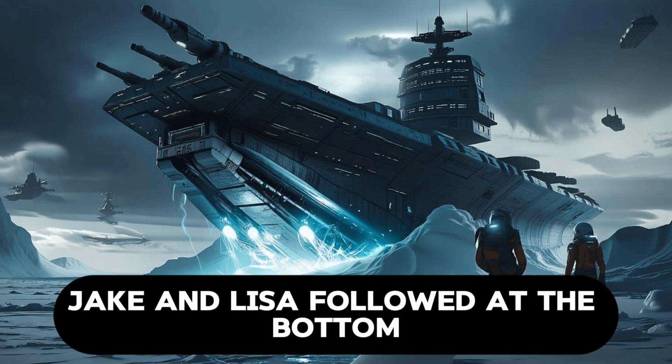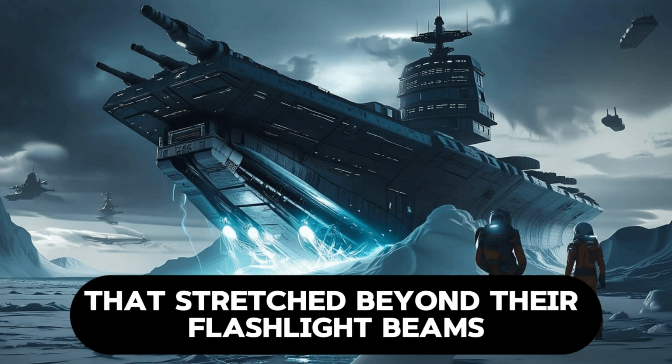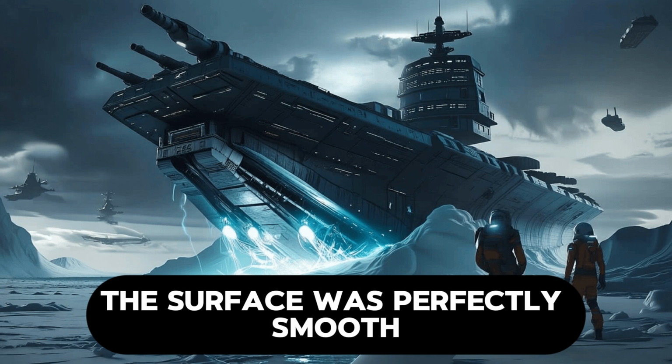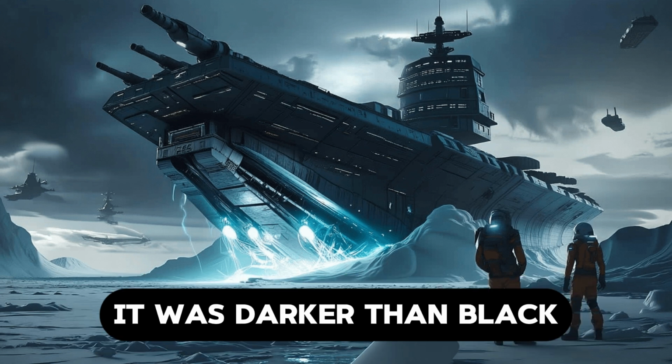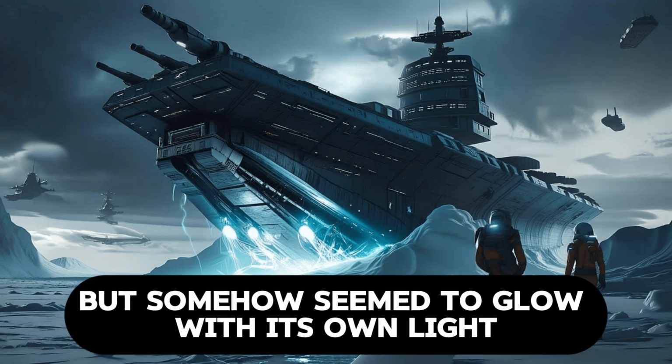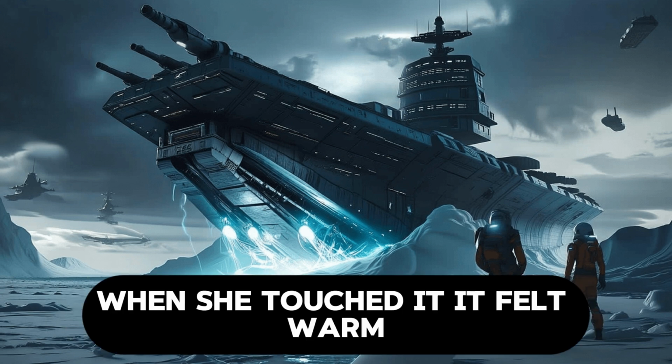Jake and Lisa followed. At the bottom, they found themselves standing on a metal platform that stretched beyond their flashlight beams. The surface was perfectly smooth, and made of a material Maya had never seen before. It was darker than black, but somehow seemed to glow with its own light. When she touched it, it felt warm.